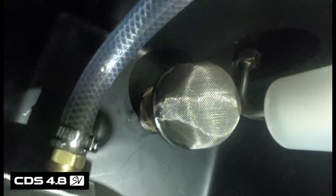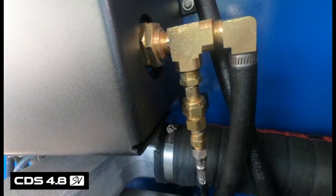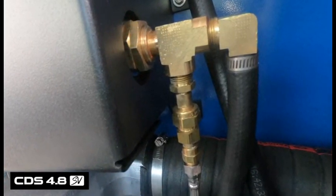An inline filter has been added inside the water box to prevent debris from entering the pump and machine. And finally, we've relocated the recirculation orifice to allow for easier access and maintenance.